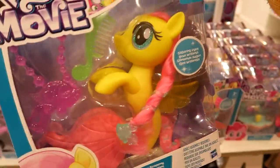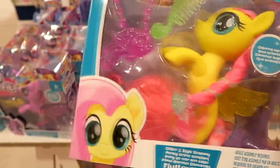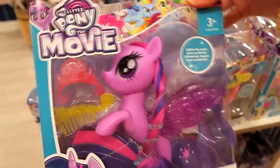Fluttershy fashion style looks kind of creepy. Her eyes are too big. They're too big, girl. I'm sorry. And they have a Twily one. Yeah, she looks kind of creepy as well. I think she's the best looking one.